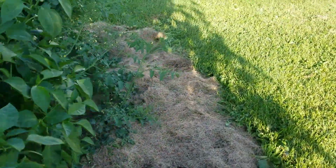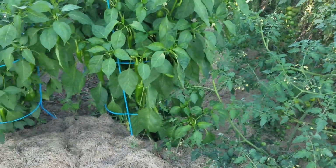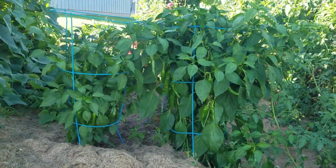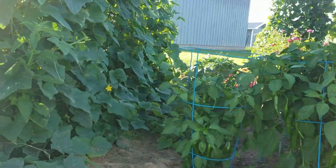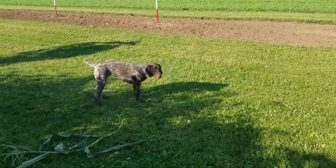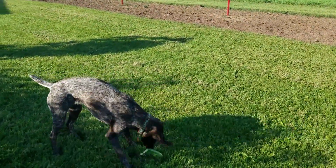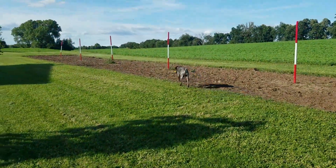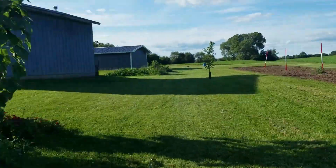Here, I gotta show you my favorite plant. I'm like the whole garden. Here it is. Super nice and thick. But the tomatoes are doing well. There's my dog eating the cucumbers. They're her favorite. Oh, what a silly dog.